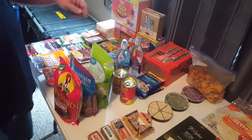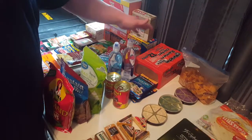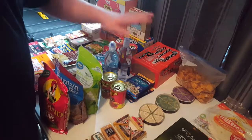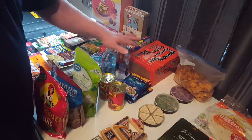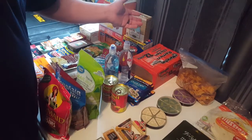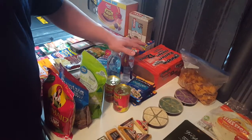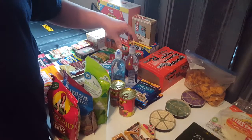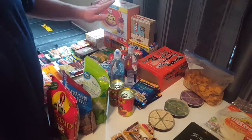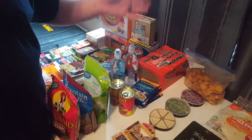I've got a 12-pack of ramen. Like I said, remember, this is packing for 3 hikers, not just me. Our first section hike is a 9-day hike, but I know we can restock around mile 32, and so this should be more than enough food for 3 hikers for the first 4 days.